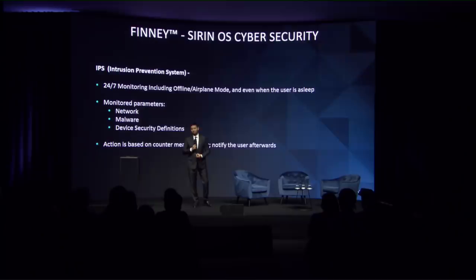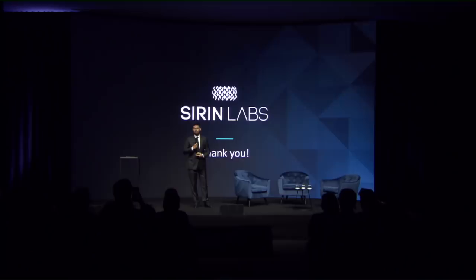I believe that as a user, you will be very happy to have not only the first blockchain phone, but also the phone that has this security legacy. And I'm really happy and excited to present it to you. My belief, and our team's belief, is that we are the pioneer of blockchain hardware.